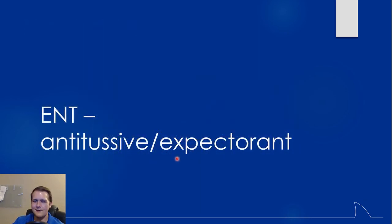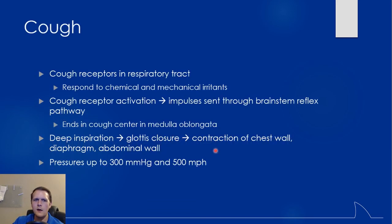Okay, next we have our antitussive or expectorant agents. Antitussive meaning keeping you from coughing, expectorant meaning helping you to expel mucus. In terms of cough, we have a lot of cough receptors in the respiratory tract, and normally they respond to chemical or mechanical irritants, and the main thing they're trying to do is get rid of stuff in the respiratory tract to keep the lungs as clean as possible. There is a very complicated neural relay with the brainstem, and opioids, things like morphine and heroin, can suppress that brainstem reflex and work as a very good antitussive. That'll become important in a second when we're talking about a derivative of those agents.